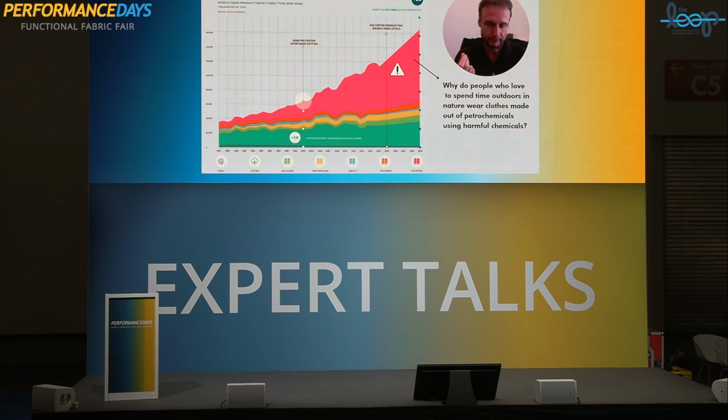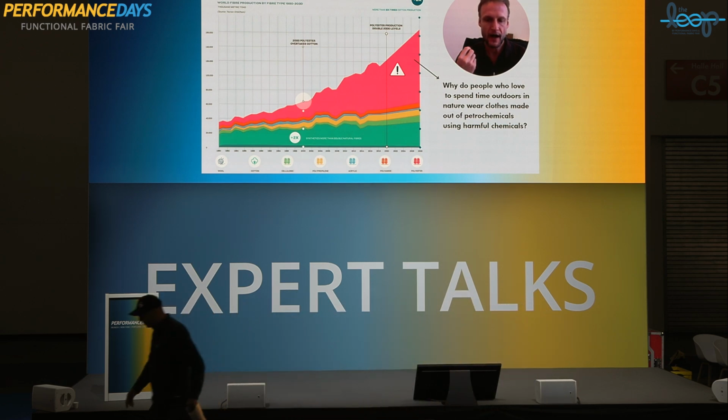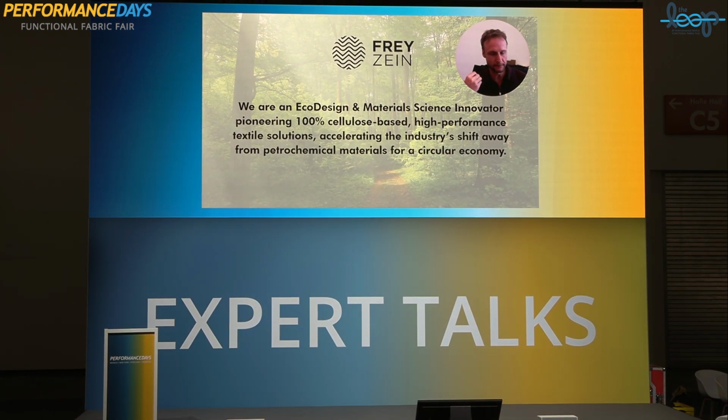Some years ago, we asked ourselves, why do people who love to spend time outdoors in nature wear clothes made out of petrochemicals, using harmful chemicals? Here you can see a chart showing the fast rise of polyester in the fast fashion industry. We are an eco-design material science innovator, pioneering 100% cellulose-based high-performance textile solutions, accelerating the industry's shift away from petrochemical materials for a circular economy.